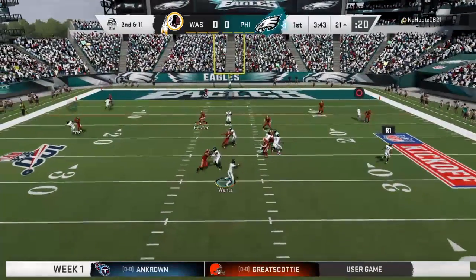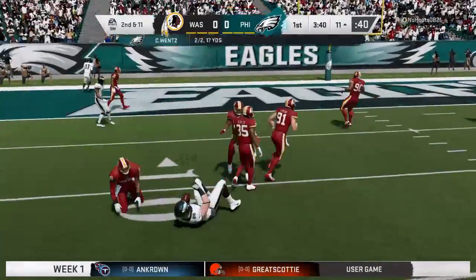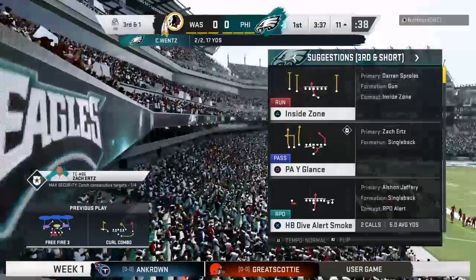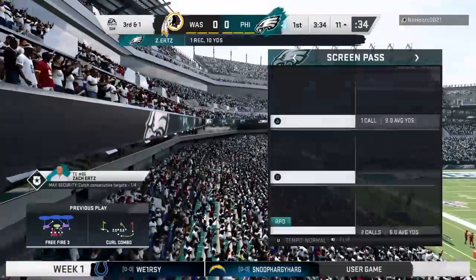Now they'll throw it. Wentz. Hurts over the middle. And he's brought down just outside of the 10 at the 11. They'll wind up getting 10 back as that sets them up for third down.